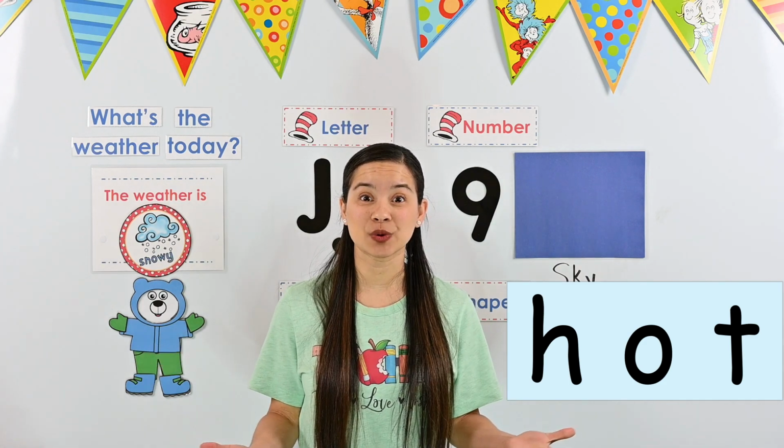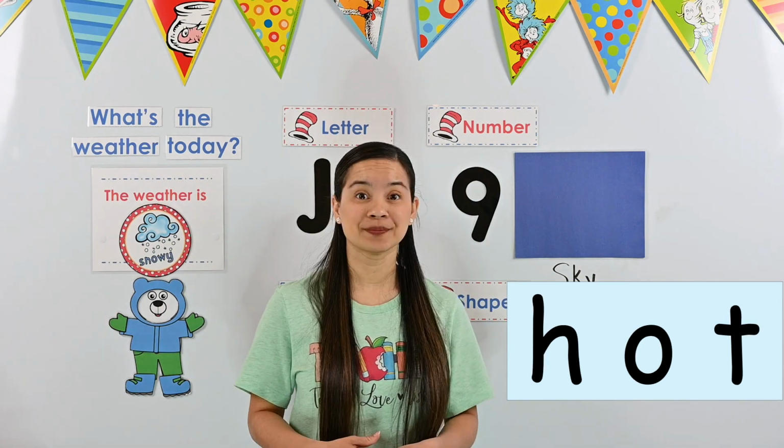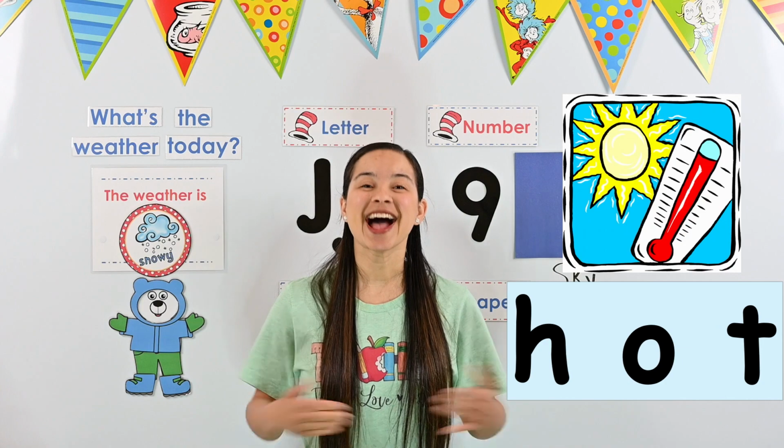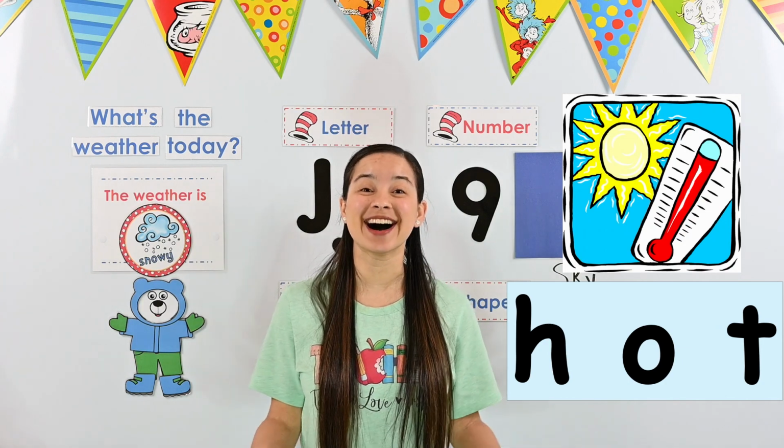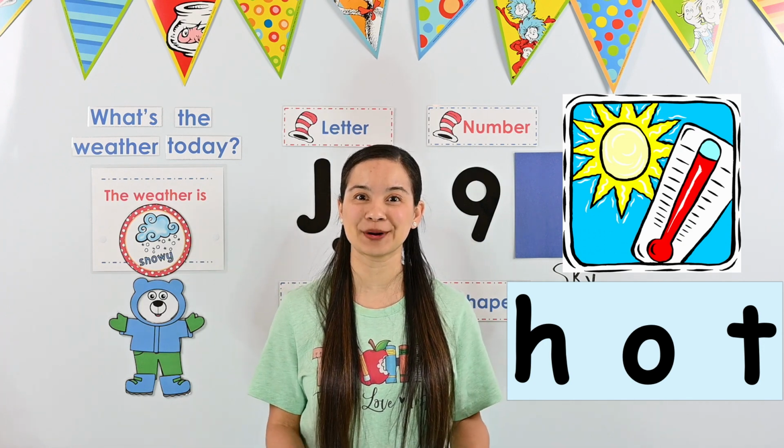What is our word of the day? Do you know what today's word is? Hot. Our word of the day is hot. Wow. We can write the word hot by using the letters H-O-T. Great work, friends. Thank you so much for helping me read today's word.